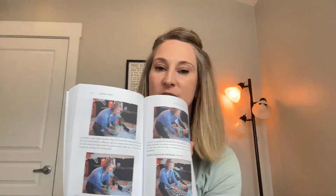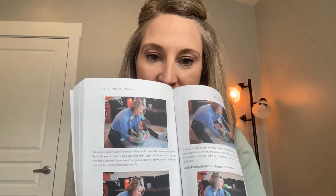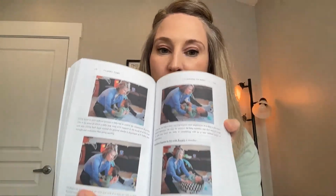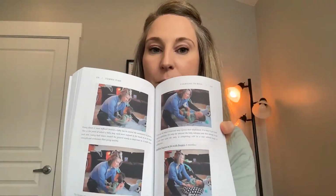So what I like to do, and it's in the book, let's go to the core strengthening section, is make sure that babies can do supported pull to sit 10 times in a row. You can see this picture where my hands are in an open shape and they're right behind the baby's shoulder. So you start from the ground and then you bring them up.